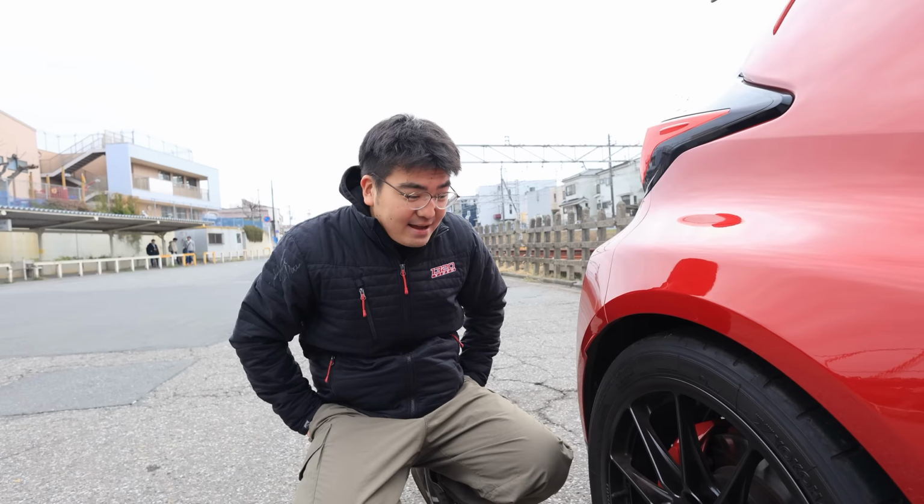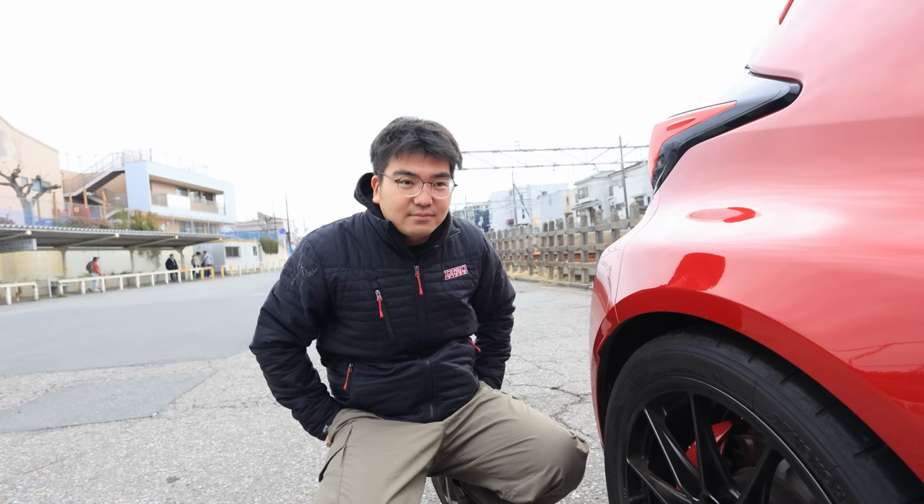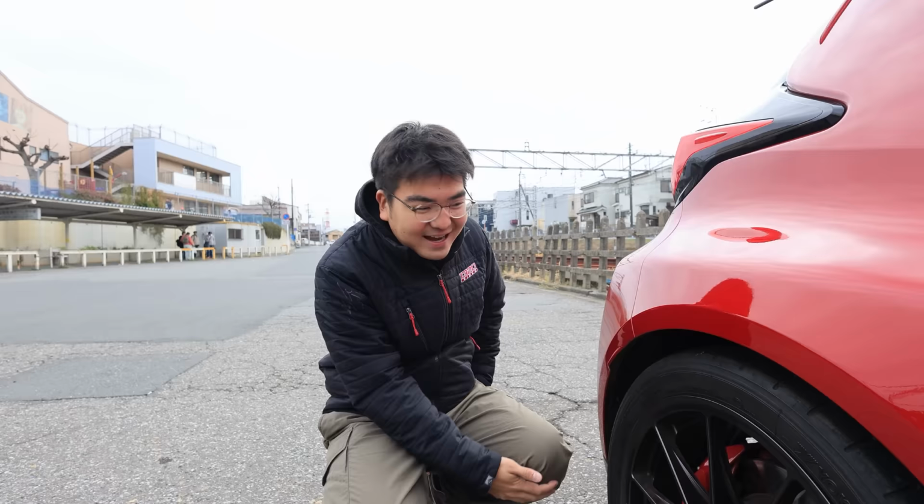How do you drive on the street with these? It's gonna be so loud. Yeah, the road noise is not good. But it has the most grip. This is the grippiest tire you can get. And you could go for Hoosiers and stuff, but that's barely legal tire. This is fully legal.